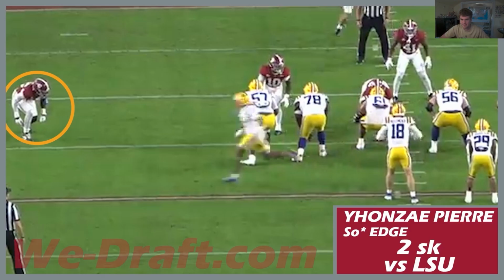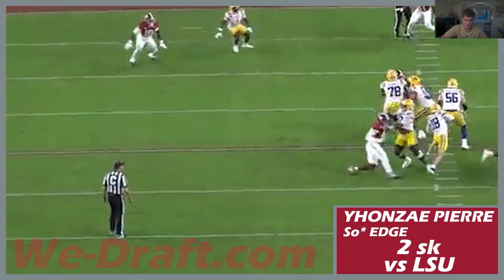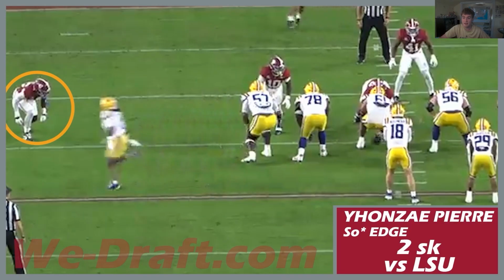So I think this game against LSU is a good example of just how powerful a football player Yhonzae Pierre is. He finished with 2 sacks, but he's in the backfield the entire game as well. And we're going to take a look at this first clip here. He's not in a wide 9. This is like a wide 20, how far he is from the offensive tackle, how far outside he is.